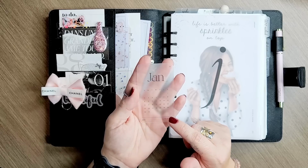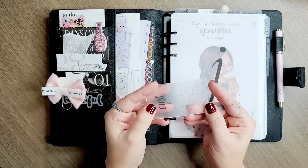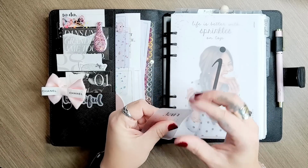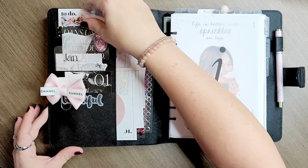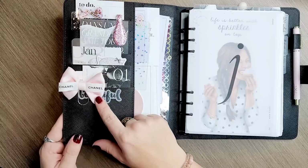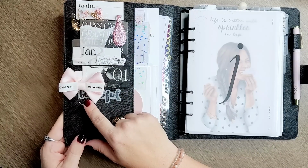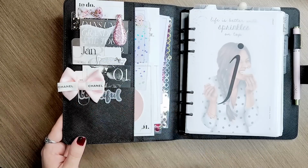And then I also have this one that came from Cloth and Paper that I think was just a freebie that she sent out with it. And it is just like an acrylic kind of card, like a plastic card. And then I have some little quote cards. I do have a little bookmark here that came from the Planner Society. I also have this little Chanel bow clip that came from an Etsy shop. I can't remember the name of it right now. It's been a couple years since I ordered it, but I will link it down below if I can find it.